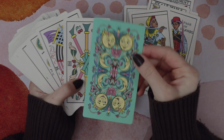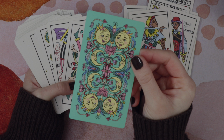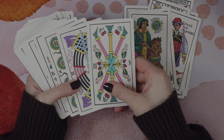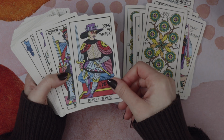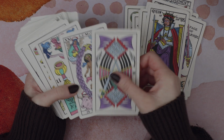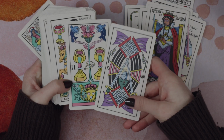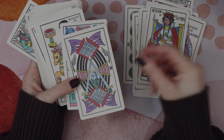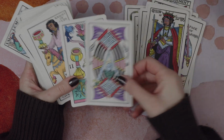So first of all, we have the backs. The turquoise, the pink, the cornflower blue. It's delicious. And I just think it's so much fun. The way that color has been used, particularly in the minors, in the pip cards, which can be a little bit dull and boring in a Marseille deck because traditionally you do just have the pips. Like I say, they've added these little flourishes in, these little extra bits of illustration.